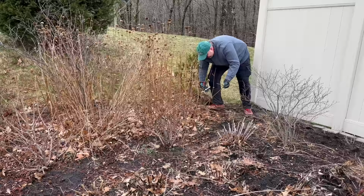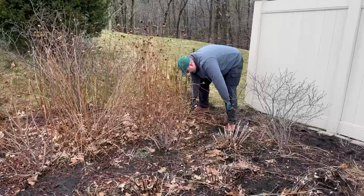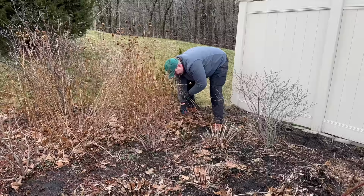All right, so right here is the Venusta, the Queen of the Prairie. I'm just going to cut this down and then we'll rake it out, right? Yeah, just chop it all down. Sometimes I feel like we should just come through with hedge clippers. But then you would lose the beautiful sound of these pruners. I do love these pruners.